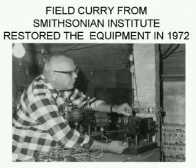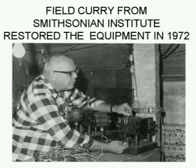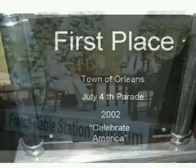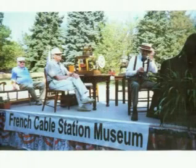The Smithsonian worked closely with the museum to set up the equipment and still maintains interest in its activities. Field Curry, a consulting engineer for the Smithsonian Institute, volunteered his time to set up the equipment when the station was purchased. In recent history, a float entered by the museum won first prize in a 2002 July 4th parade in Orleans. The float depicted the station in operation and had some of the furniture and equipment on the float.